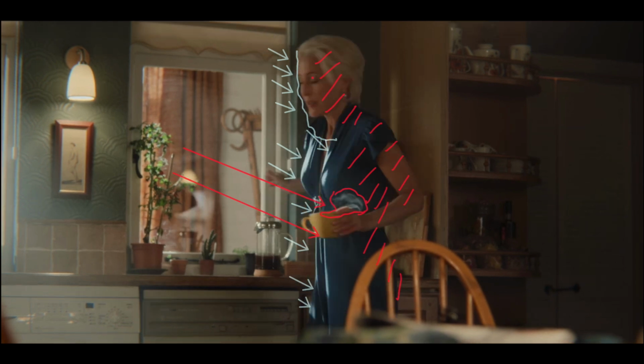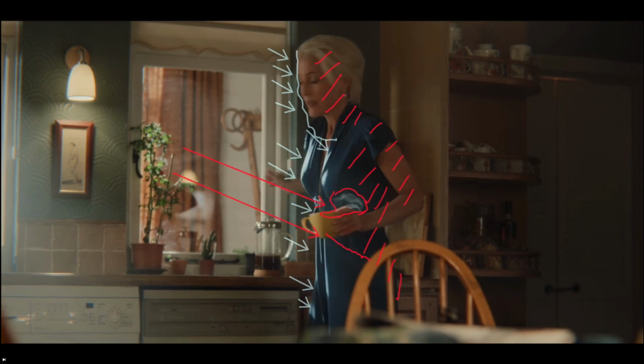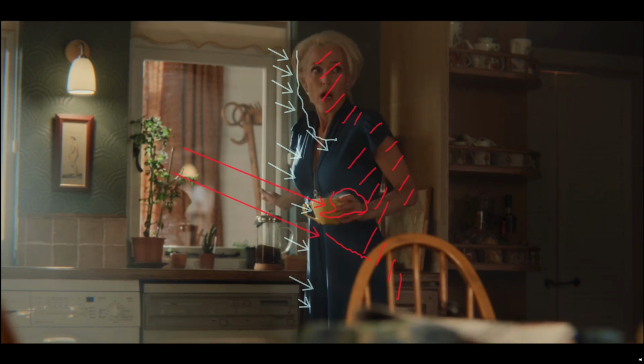Yeah. You can definitely see as she moves through the light, she's cutting the beams as she moves. There's a little beam just here, which is getting cut. Just watch that as we move between them.